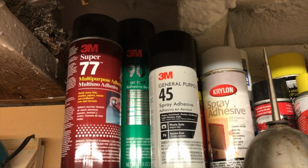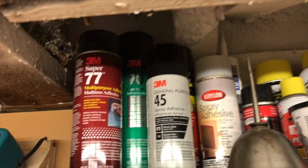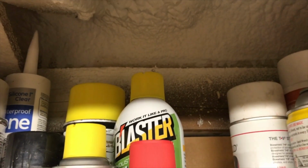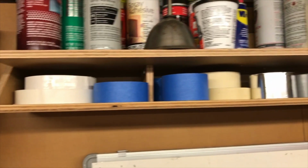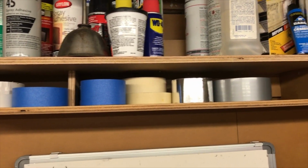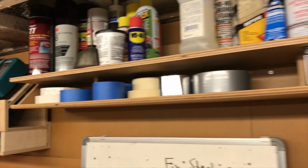A lot of different spray adhesive can be really useful when you need it. I even have some foam adhesive, and then tucked back in there I have some PB Blaster and other silicone stuff. Below that I have tape. I used to have a fancy tape holder, you know, made out of dowels and stuff like that, and it was always a mess and it was hard to get the tape out. So I like this simple shelf a lot better.